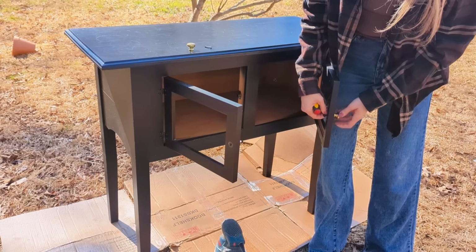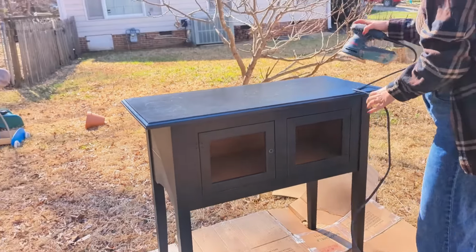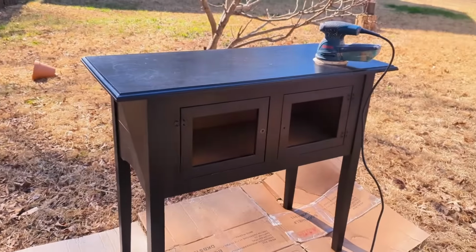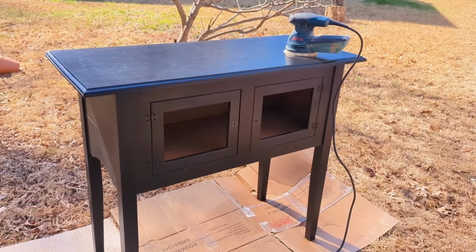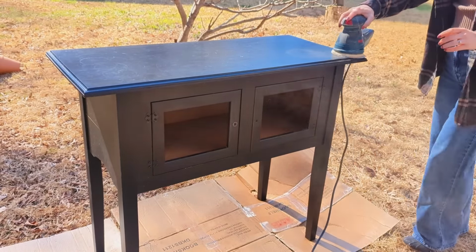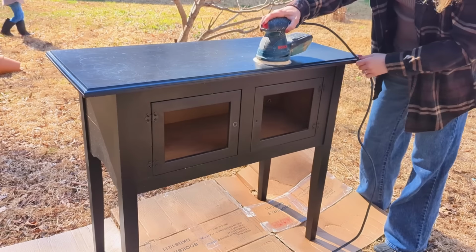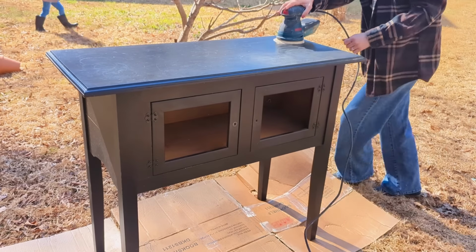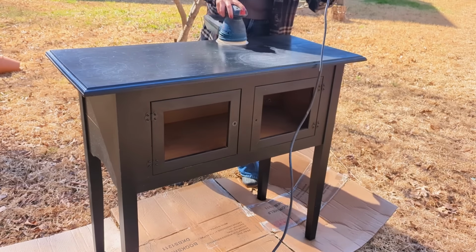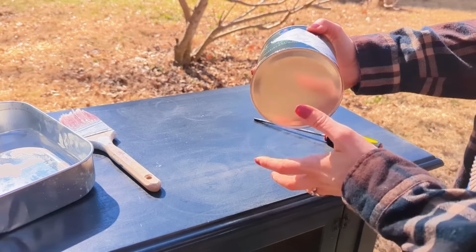So I took the table outside, and the first thing I'm doing is taking off the hardware. I'm going to give this whole thing a light sanding before I give it a new coat of paint. And I thought I would leave that little accident in because I thought it was kind of funny. So I'm just giving this a light sanding all over. This is 220 grit sandpaper. You can do this by hand, obviously. It's just a little faster to use this sander, and I prefer it. But after that is done, I'm just wiping it all down and getting all of the dust off.